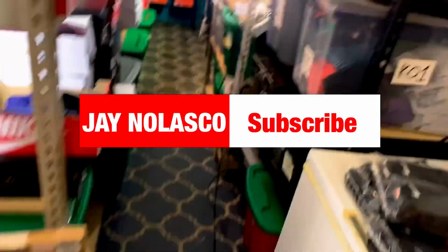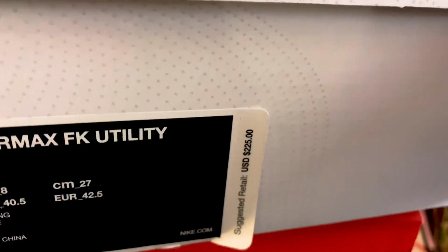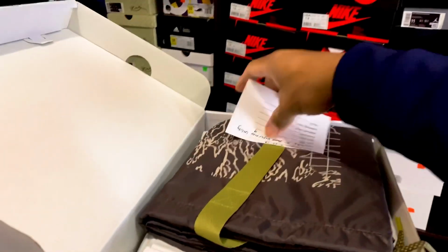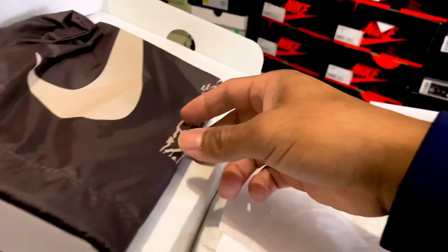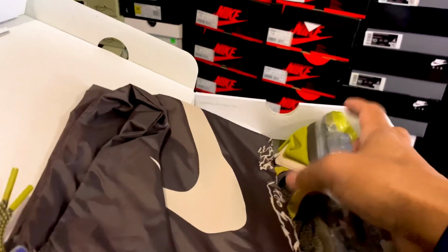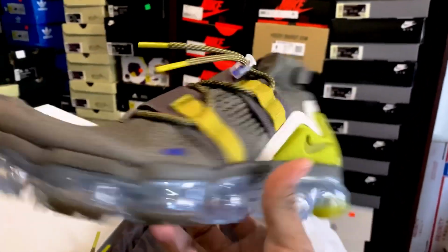Okay, moving on, we are going to get the Nike Air Vapor Max, another Vapor Max. It should be somewhere around here. Okay, here we go. We got the Nike Air Vapor Max Flyknit Utility. The retail on this one is $225. Can you believe that one? And to my surprise, I bought this one for a cost of $56. Boom! I was lucky when I grabbed this one. During the process when I was at the outlet, I knew it was gonna be a good one. I didn't go through the process of checking the comps, because I knew it was gonna be expensive.